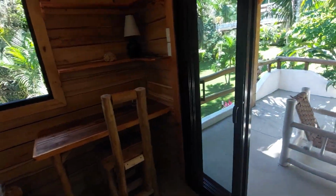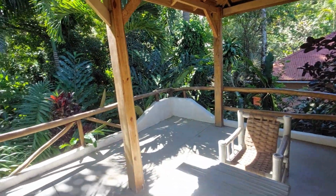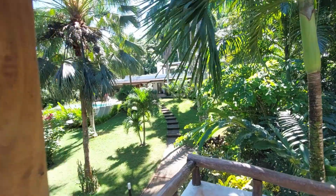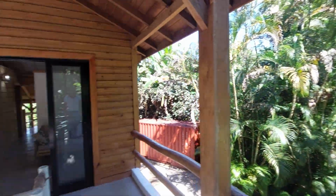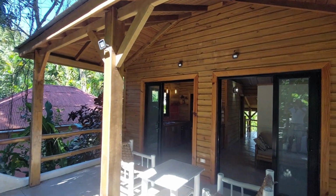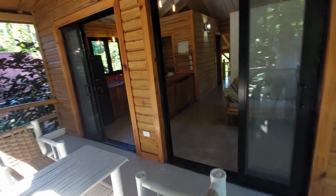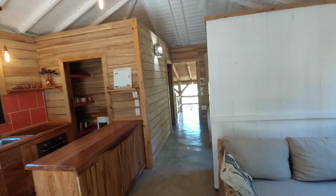It's got a desk to work on. And then look at this terrace area here. Really nice terrace area. And the terrace area overlooks all the gardens and the pool and the main house, which you can see there. It's all got nice lights and everything. It's really done very, very tastefully. Very, very beautiful indeed. And well maintained as well. It's a really, really nice quality this is.